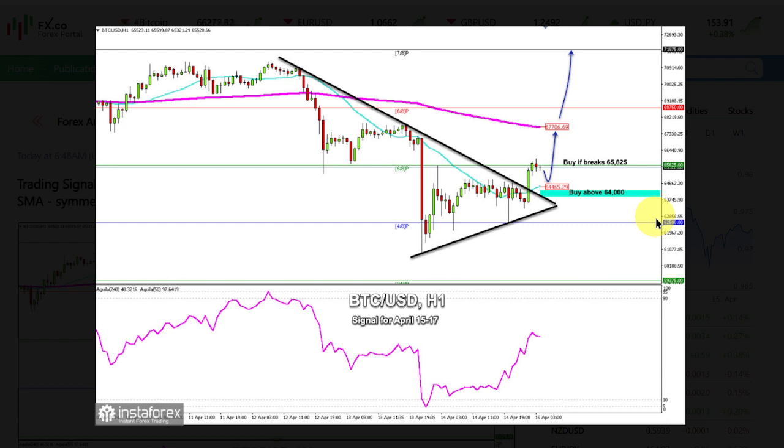Our trading plan for the next few hours is to buy BTCUSD above the 21 SMA, located at 64,465, with target at 67,700. The Eagle indicator reached the oversold zone on April 13. Therefore, any technical rebound above 64,000 USD will be seen as an opportunity to buy.